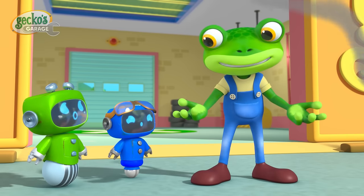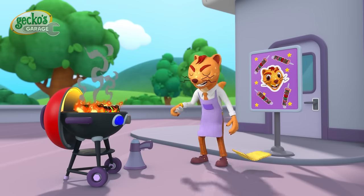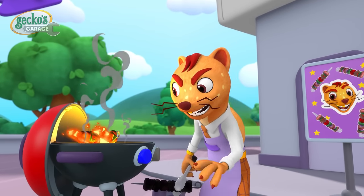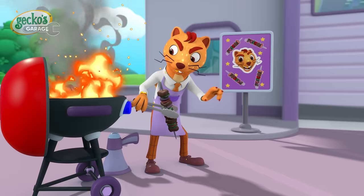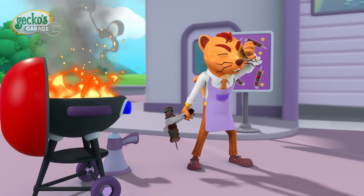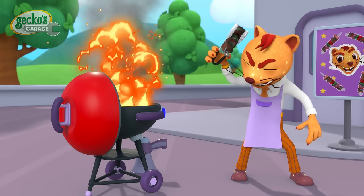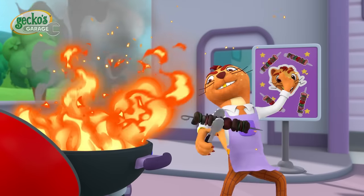Is something burning? What's wrong with this silly thing? Oh! No! My beautiful barbecue! Fiona, fire truck! There's a fire! We're saved!